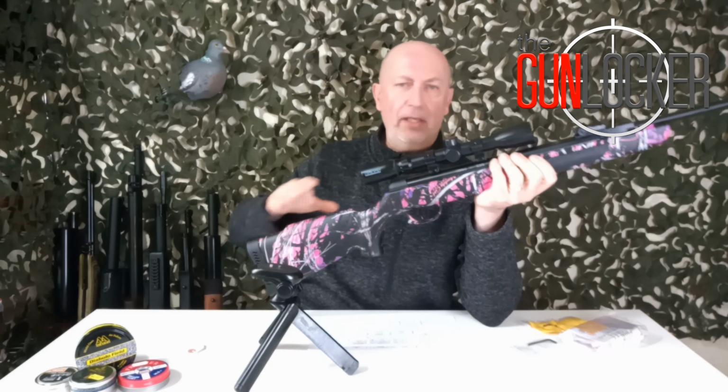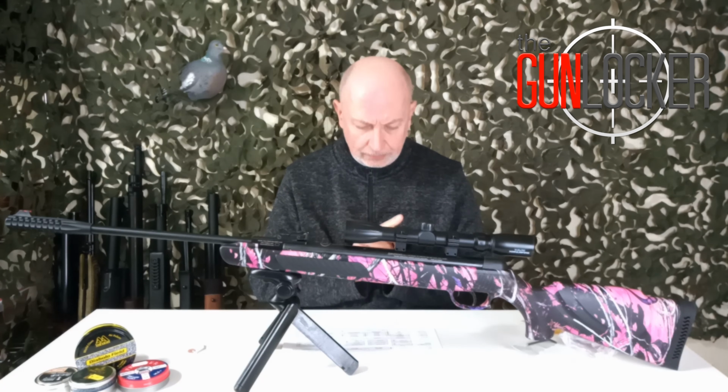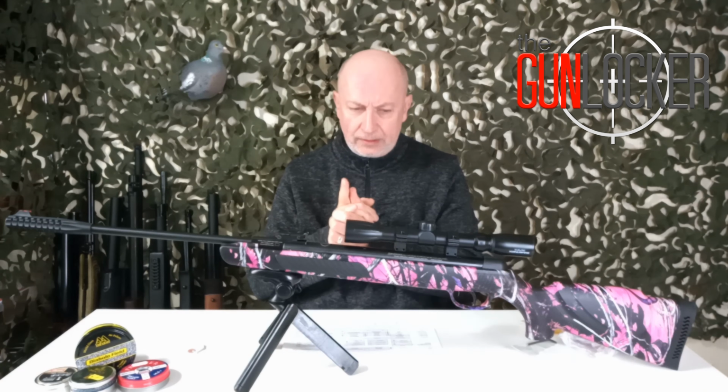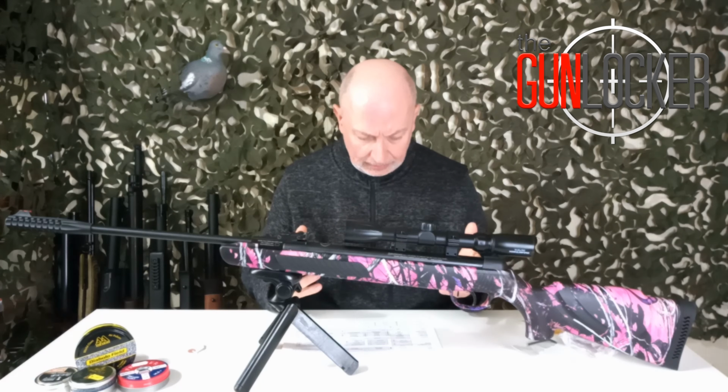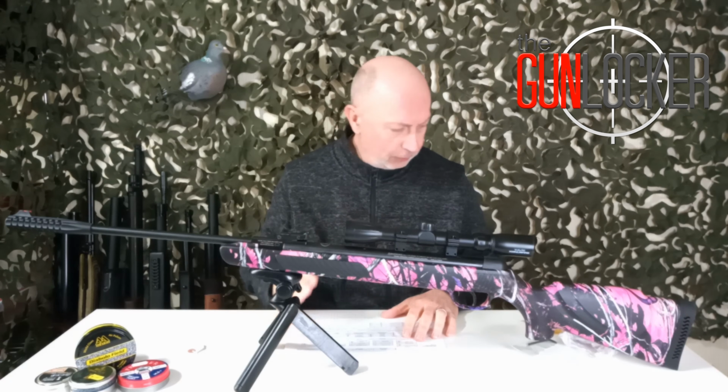Let me give you some technical specifications. This is taken off of Kral's website, and of course no manufacturer is giving us sub 12 foot-pound figures, so I'll have to give you those figures in part two of this review. But what have we got? So Kral Arms N-01, it's a spring piston rifle, break barrel obviously. I've told you what it comes with.